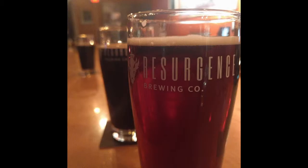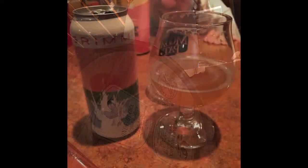So that's a solid game plan. A lot of good porters, I should say, are also in the 5 to 5.5 range too. So they're not huge. Yeah, some of them hit 6, but they're usually pretty low in alcohol.